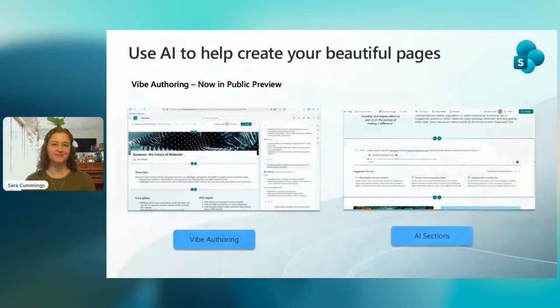Thank you, Caitlin. Hey folks, I'm Sarah. I'm going to be showing you different ways that you can use AI to create your pages. Let's get going. Okay, so there are two main features that you can use to make your pages with AI at this point. And those are our editing pane that's over on the right-hand side, which we're calling Vibe Authoring. So this hit public preview yesterday. And this allows you to take any change that you would make on canvas manually and type it into the prompt, and then the agent will be able to make that change for you.